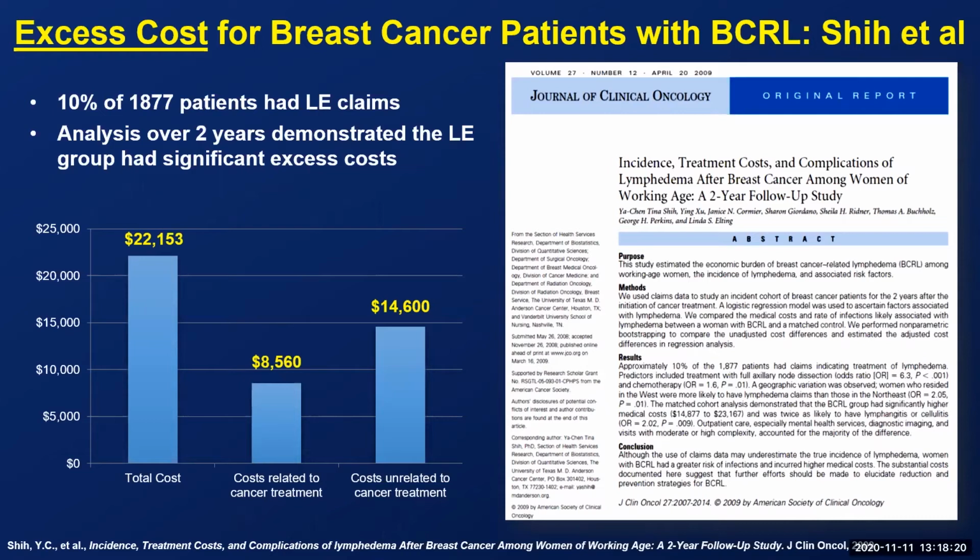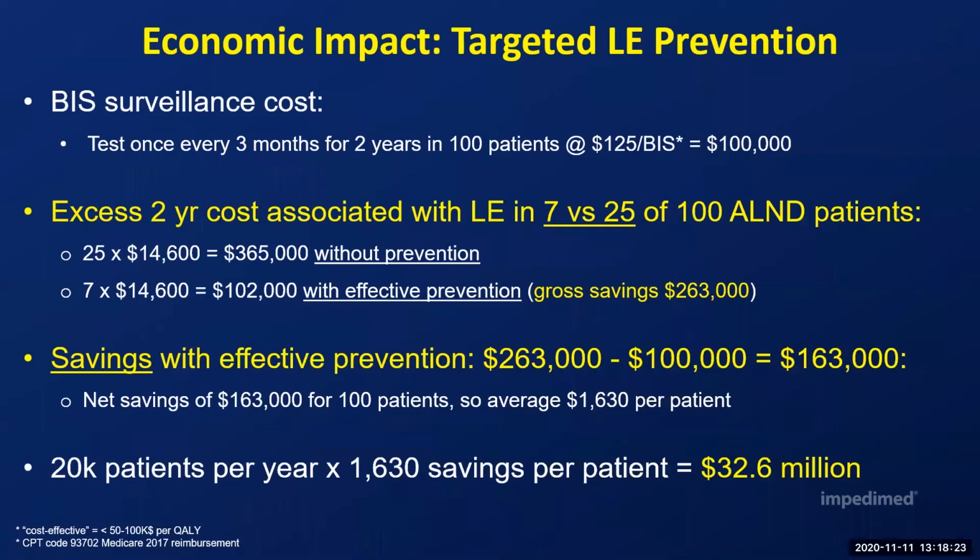Next slide. If you put those two pieces of information together, and this again is just the 50,000-foot view, in the first place, we recommend that patients get tested in the first 2 years every 3 months, every 6 months minimum, but every 3 months would be ideal. If you did that test every 3 months for 2 years in 100 patients at $125 per test, it would be $100,000. Now, $125 was the reimbursement a couple of years ago. It's now $140, but I think you just save more if you look at these numbers.